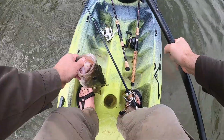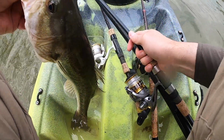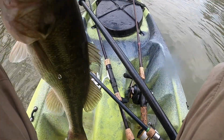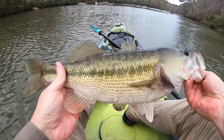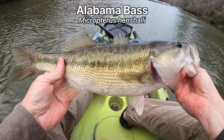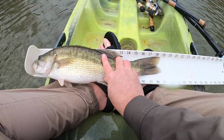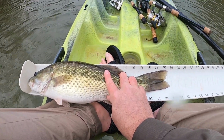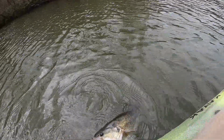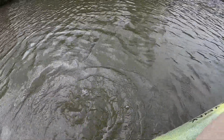Didn't have any trees around me to foul up the operation. Not a giant, but that is the best one so far. 18 3/4. Nice Alabama bass. See you, buddy.